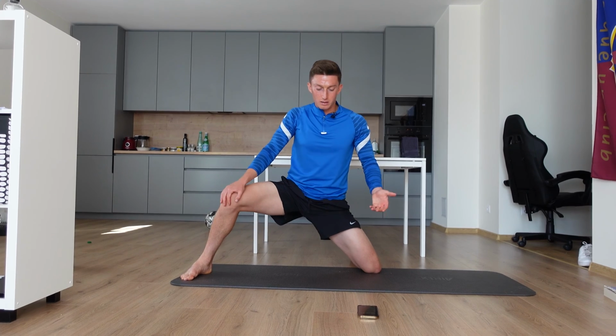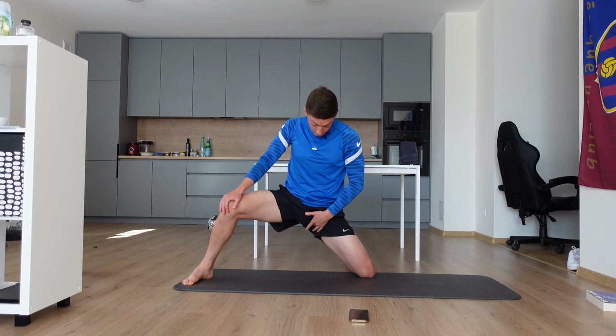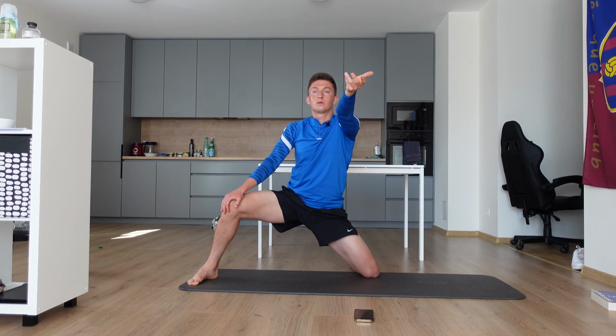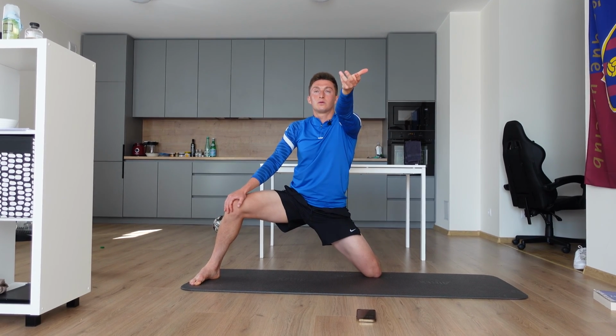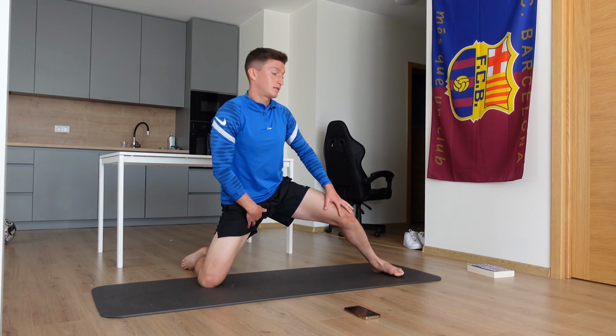If you're a beginner, you start here, hand on the knee, and then you're trying to bring this knee towards that heel. And once again, you should feel it in this pocket region there. So naturally you switch legs, 3 sets of 30 seconds each leg, same exact technique.